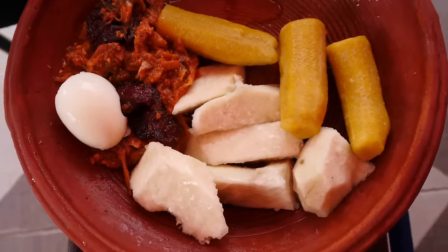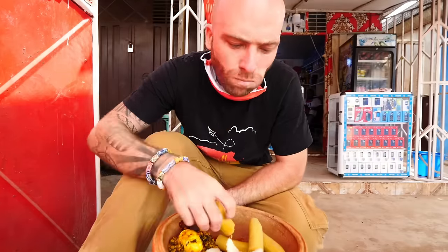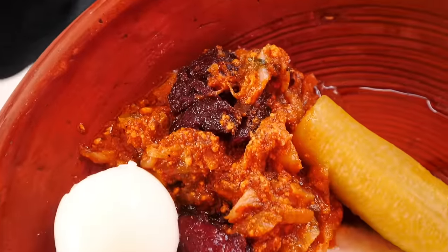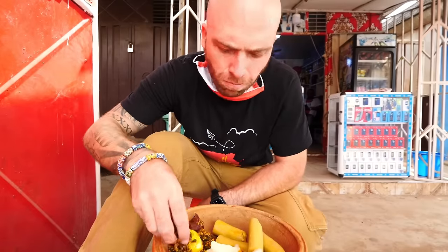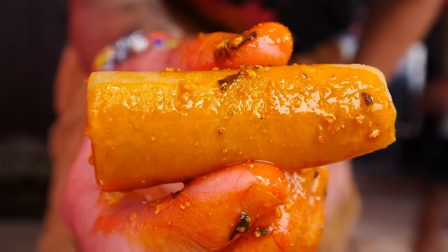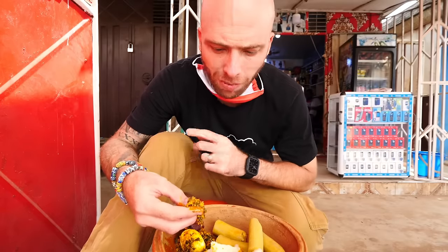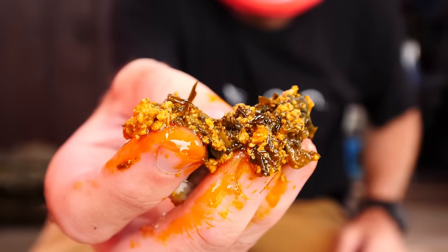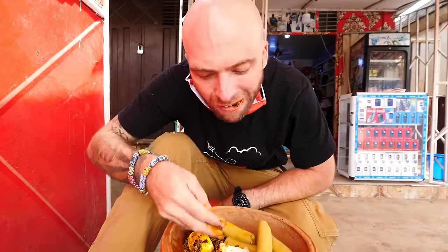So here we go. Got some boiled yam. Got some plantains. It's a big meal. A little bit of this. Oh yeah. So basically it's a plant. It actually has the texture of scrambled eggs with herbs. But it's not scrambled eggs, no? The seeds. Gotta say, it was worth the wait.